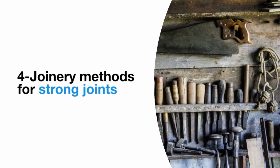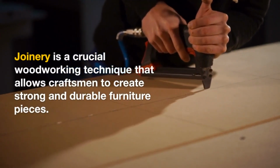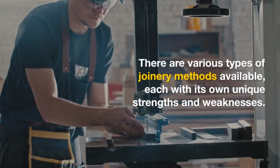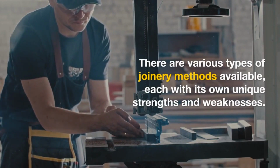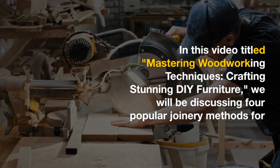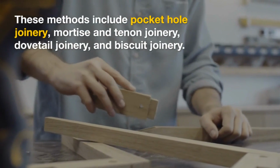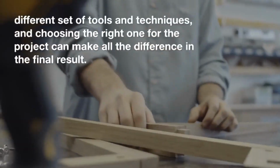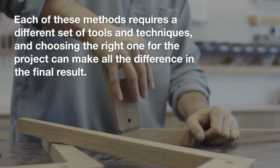Another method is power sanding, which uses a motorized tool to quickly and efficiently sand larger areas. In addition to sanding, it's important to employ proper smoothing techniques to ensure that the wood is free of bumps, ridges, or other irregularities. For example, a card scraper can be used to remove any rough patches, while a cabinet scraper can be used to smooth larger surfaces. By mastering these sanding and smoothing techniques, woodworkers can ensure that their DIY furniture creations are not only beautiful but also highly functional and durable.